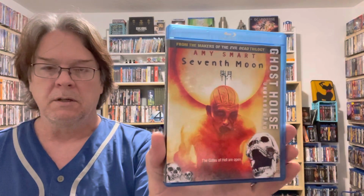Released by Lionsgate, and that is Amy Smart, I'm not sure who, from the makers of the Evil Dead trilogy. Seventh Moon, The Gates of Hell Are Open. Would be a pretty interesting horror flick, maybe, or a very cheesy one. From the director of the Blair Witch Project.